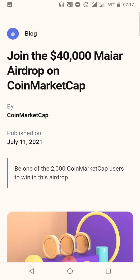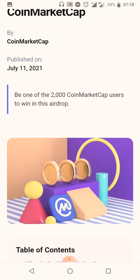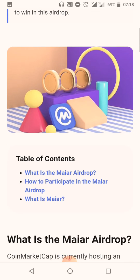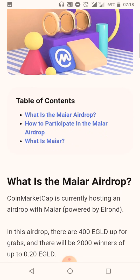It's an airdrop on Coinmarketcap. It was published yesterday, but there's still hope, because they're giving it to about 2,000 Coinmarketcap users to win this airdrop. So the number of people they are giving out this airdrop to is kind of large.